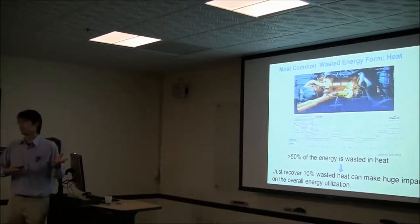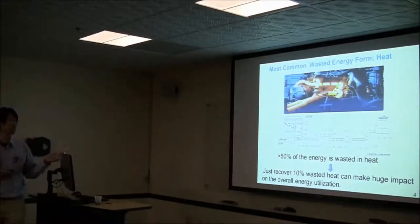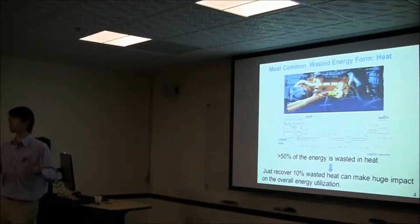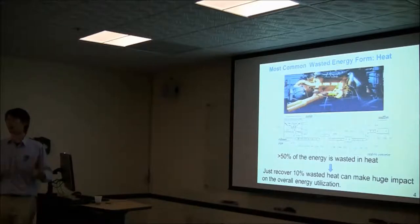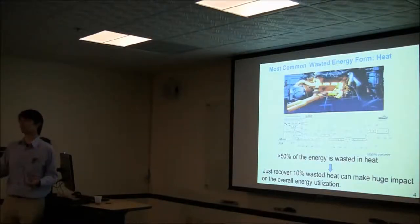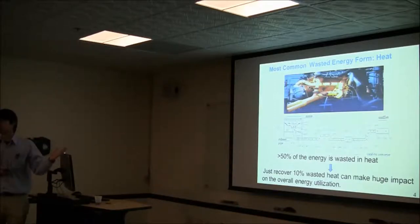So let's say 50% of the energy becomes waste heat. If we can recover just some of that, let's say 10%, then 10% of this 50% waste energy is 5%. So you can change the usable energy from 20% to 25%. That's a pretty good improvement, and actually that can be achieved right now. And if we can go a little bit higher, then you can think about your MPG presumably doubling or something like that.